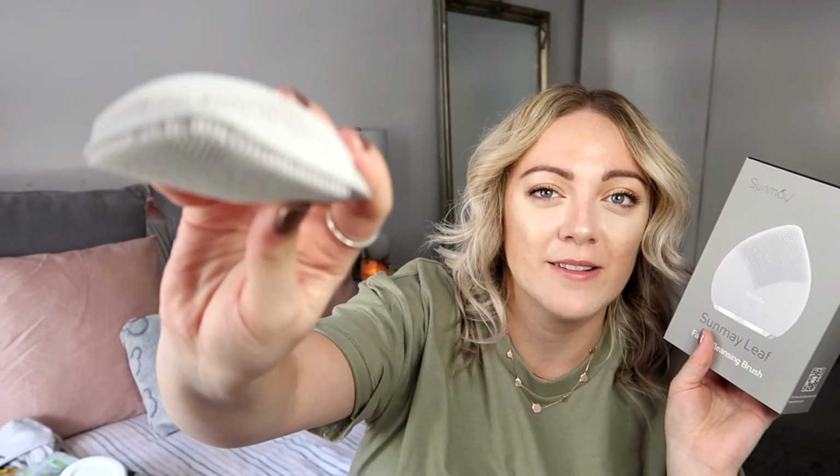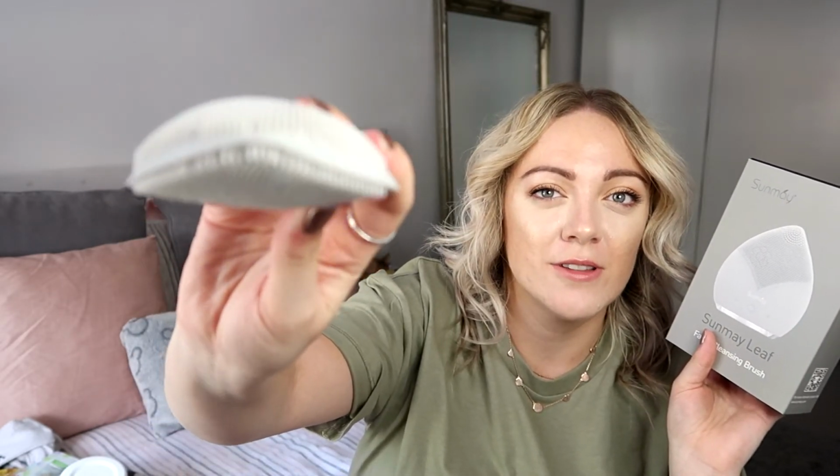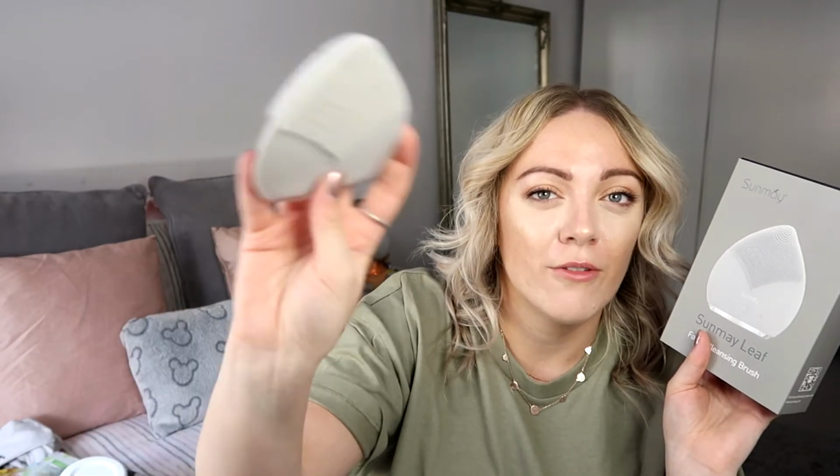But it's really, really good. It has a few different settings. If I turn it on, it just vibrates, and you can turn it up so it's a stronger vibration, and I think this one goes on for about 2 minutes. Yeah, so here we go.